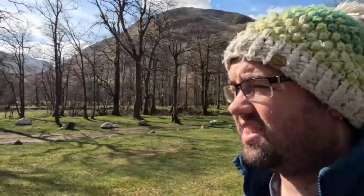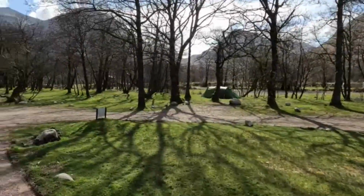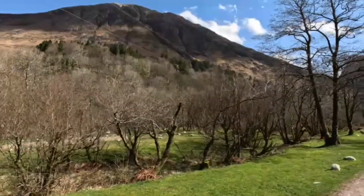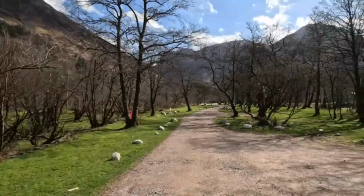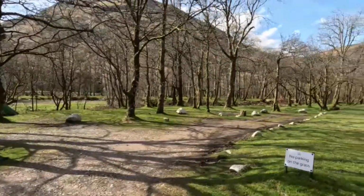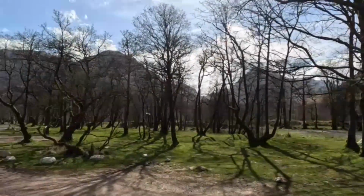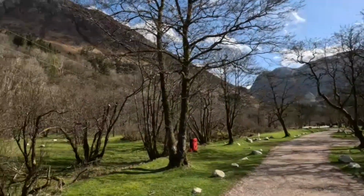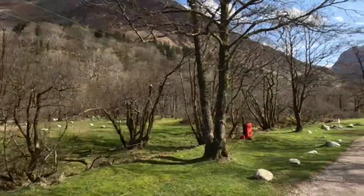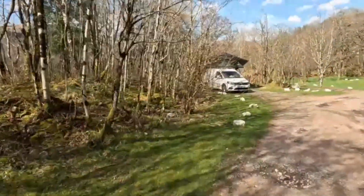How beautiful is this campsite? Stunning. So this is the Red Squirrel campsite in Glencoe. It's literally park it where you want, put up a tent where you want. But with all these mountains around, helps. It's a beautiful day. It's absolutely stunning. So this is where I decided to hide myself.